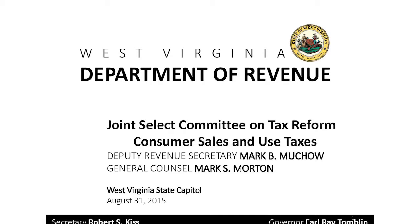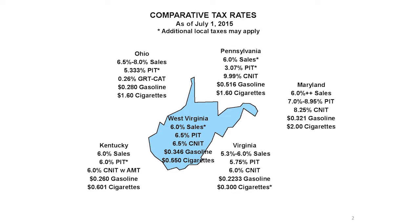And with that, we're dealing today with the consumer sales and service tax, and I open up again with the comparative chart of tax rates of surrounding states. Of course, the sales tax is one of the three legs of a three-legged stool of state and local tax structures, the three legs being property tax, income tax, and the third leg is the sales tax.